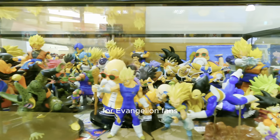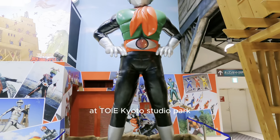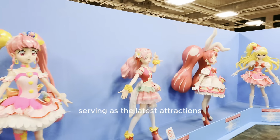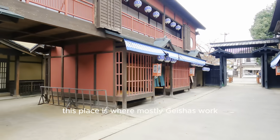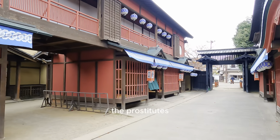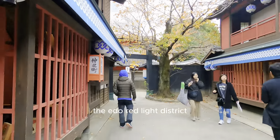For Evangelion fans, a full-size EVA Unit 01 statue has now been erected at Toei Kyoto Studio Park, serving as the latest attraction at the park. This is called Red Light District because this is where mostly geishas, the prostitutes, an old Japanese bar, the Edo Red Light District.